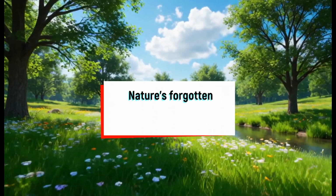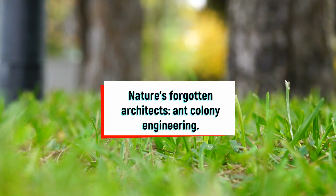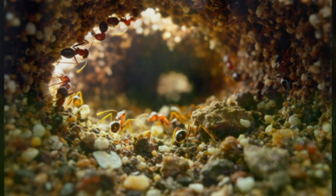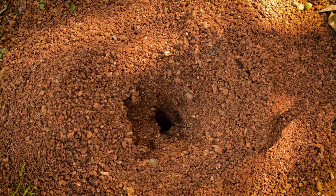Ever wondered what's truly going on beneath your feet? Beyond the grass and soil lies an entire hidden world of intricate design and incredible engineering. Join us as we go deep inside ant colonies, uncovering the secrets of their sophisticated structures and revealing the astonishing wisdom of these miniature architects. You'll never look at an ant the same way again.